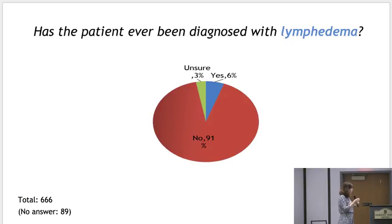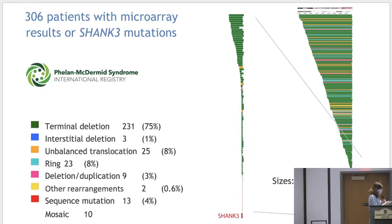Okay, so now we enter into the genotype-phenotype correlation analysis, and as I said, I am going to look at the lesion size or implication of chunk 3, so I need to know the deletion size. I can only use 306 patients, including all those with deletions, and 13% that have sequence mutations that were analyzed and were considered pathogenic. Remember that not all sequence variants in chunk 3 are pathogenic, so only those that I interpreted using accepted guidelines as being pathogenic.